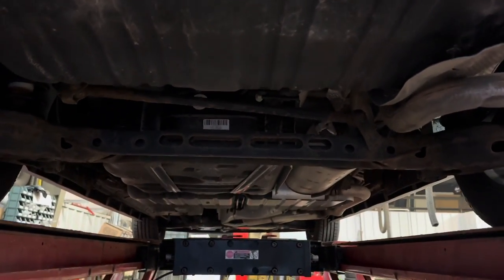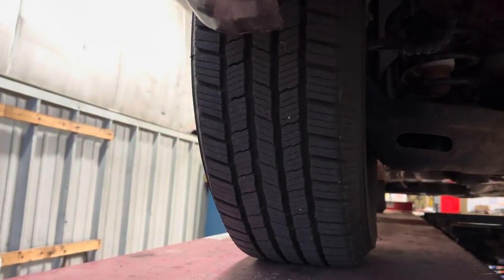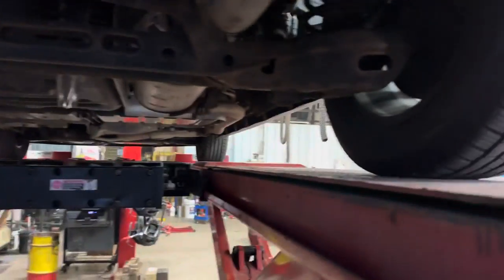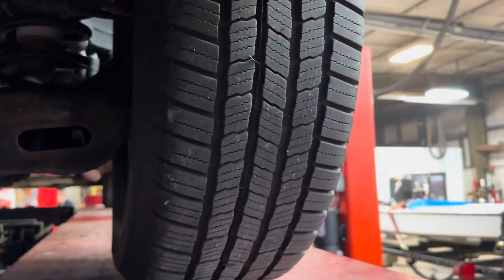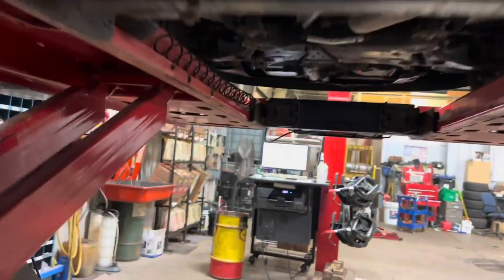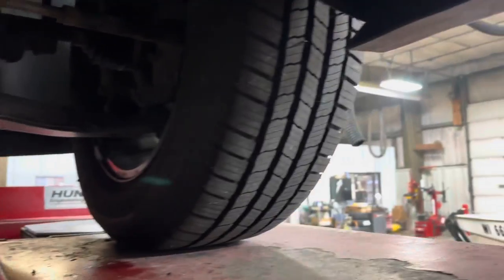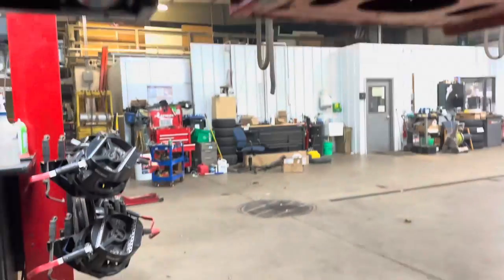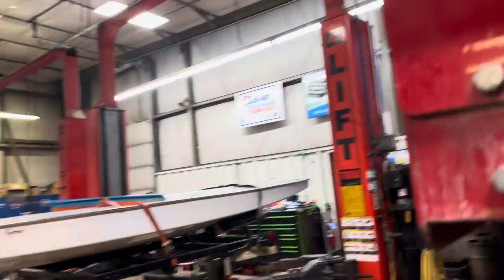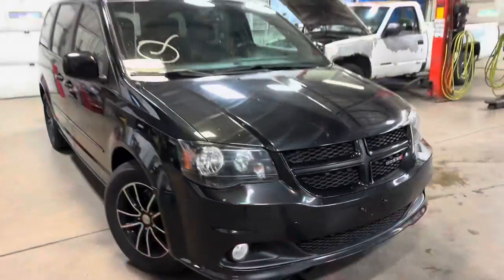All right, guys. So from here, actually, before we work our way back, it's a great time to take a look at the tires. So these are the two rear ones, and then we'll just work our way to the front. And then, so this is the driver's side tire, and then passenger side right over here. Alrighty, and this concludes our undercarriage walkthrough.